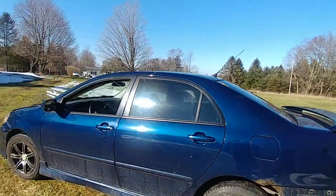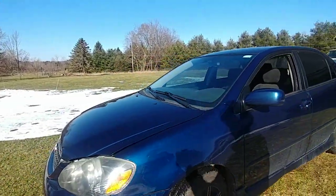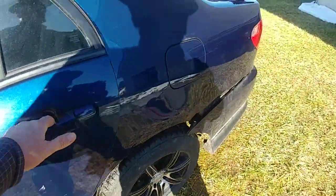So what I got today is my latest little money maker. It's a good day to make money. This is a 2006 Toyota Corolla, the S model, and I bought it at a junkyard, actually. I'll tell you a little story about how it happened.